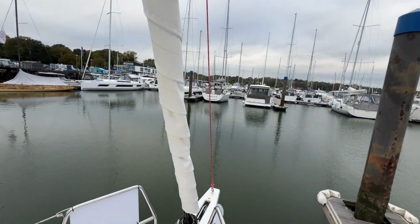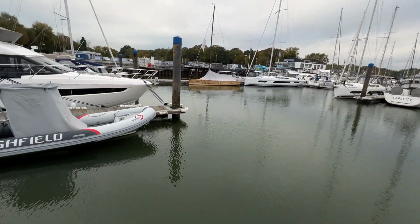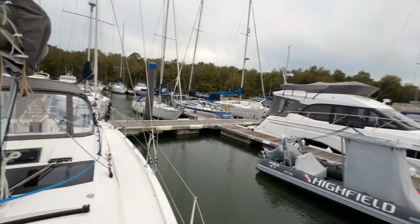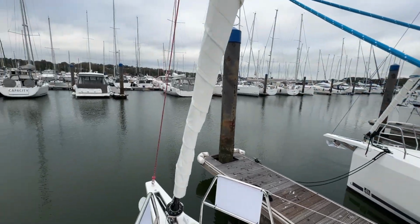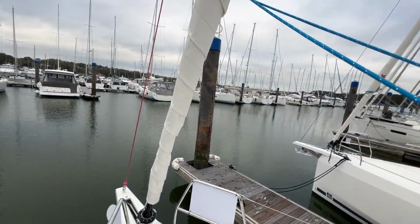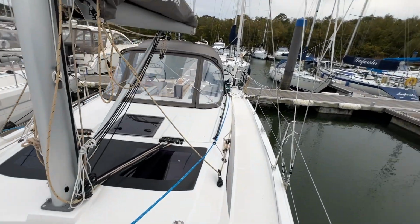And then if you're just short tacking, say up the Solent or something, you can keep it furled away. Then as soon as you need that little bit of extra power, you just unfurl it as you would with a Genoa, and it's a really, really nice option. You have the best of both worlds: the ease of self-tacking, but also that little bit of extra horsepower from the Genoa as well.